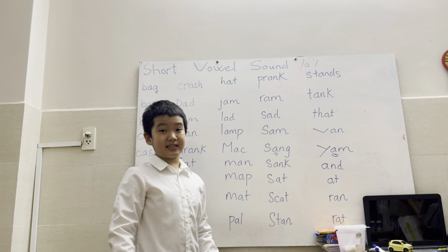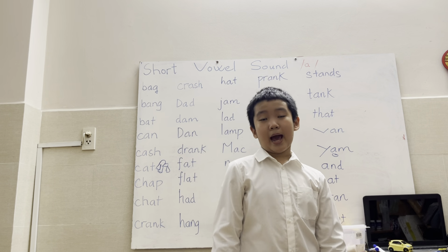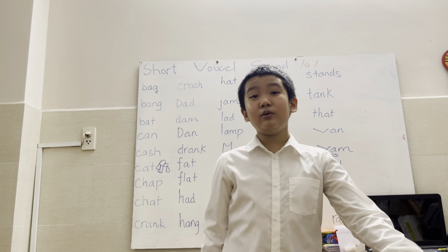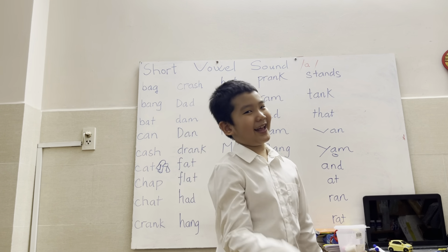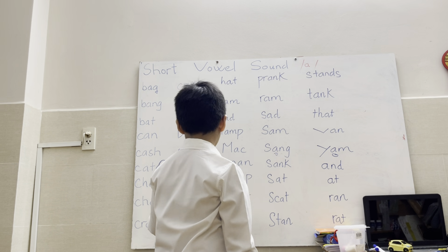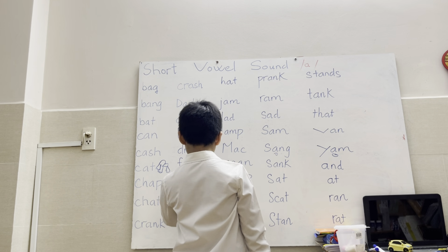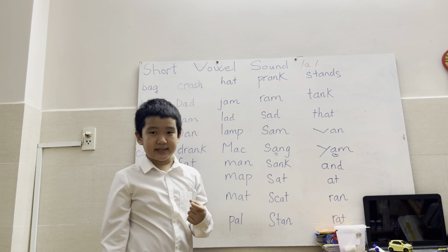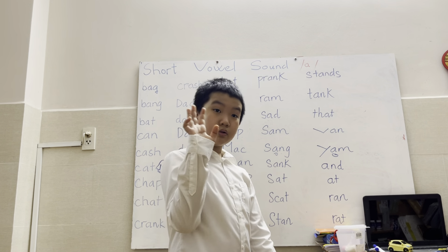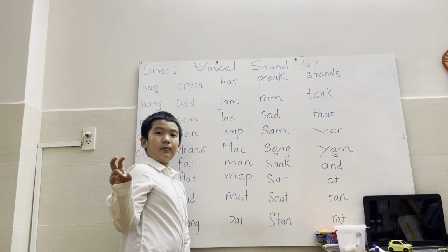Now, fat. What does fat mean? Fat only has one meaning. If you eat too much candy or too much food, you will become fat. What about now? This. Don't get it confused with flat. Fat and flat. Don't get it confused. Fat only has one meaning, flat has two meanings.